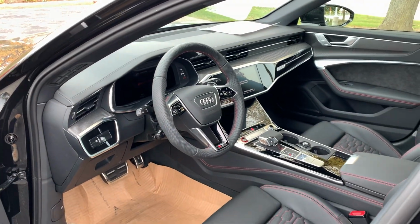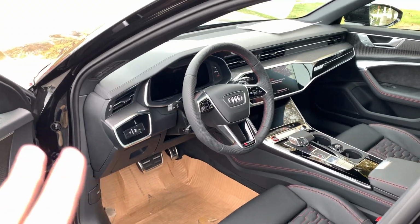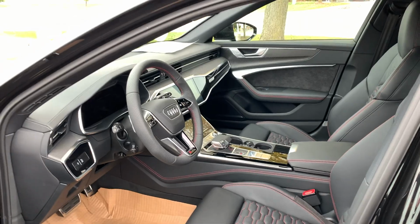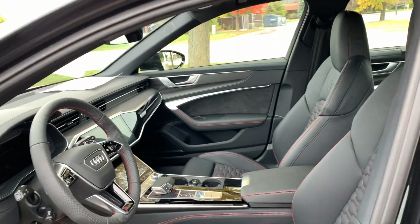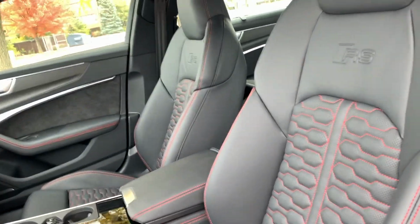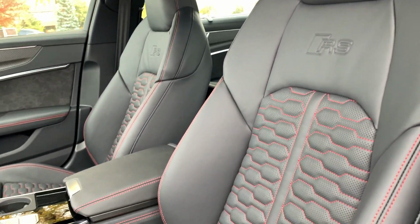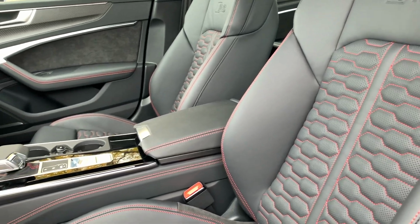And like I said, they haven't had a chance to clean this yet. That's why there's cardboard on the floor. But wow, look at this interior. I love that red stitching everywhere, and we can really get a look at these RS seats. Very beautiful. You talk about diamond quilting, this is like hexagon quilting.